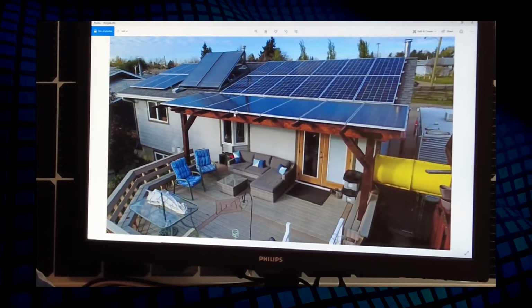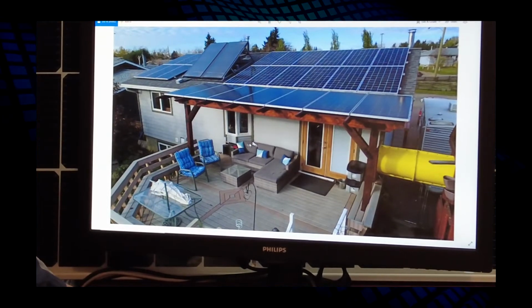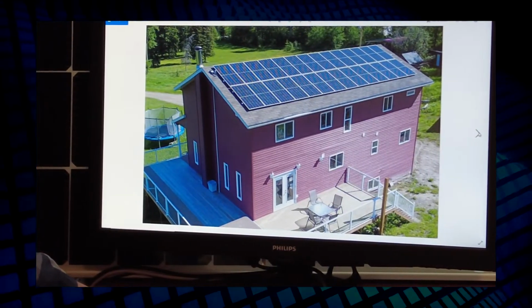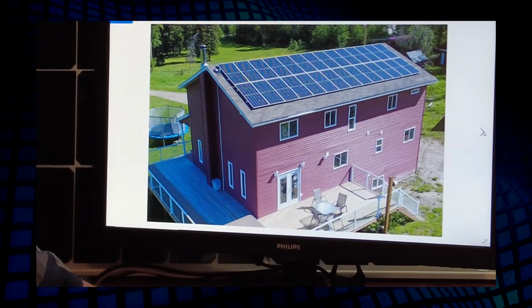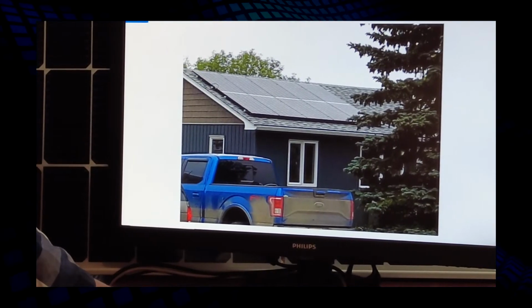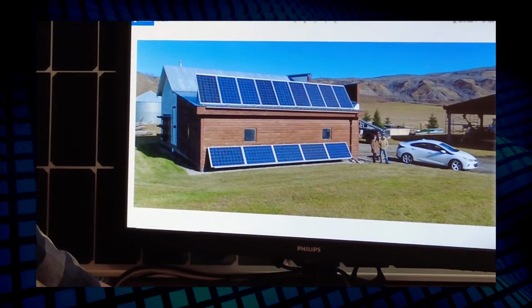Notice the pergola over the back deck, which provides shade for the house to help keep it cool and provides a nice living area outside. We also have other systems we've designed in the area. This is out near Chetwynd, 100% net zero. This is a smaller array in Fort St. John, 100% net zero, but a smaller house also uses a lot less energy, so different size systems.